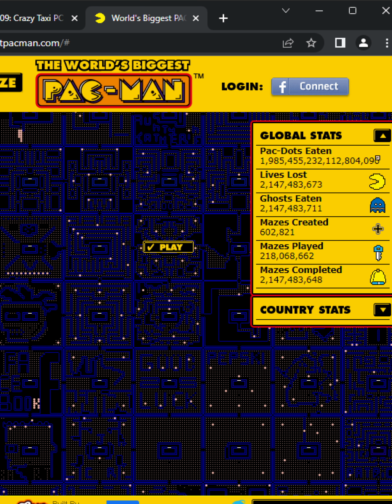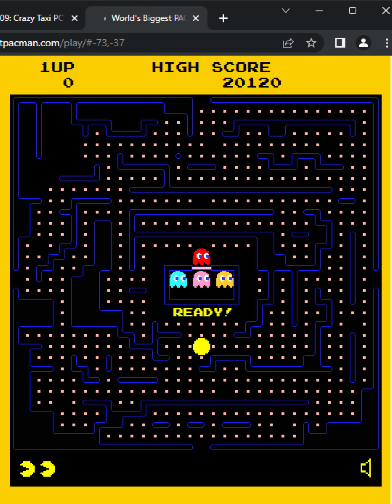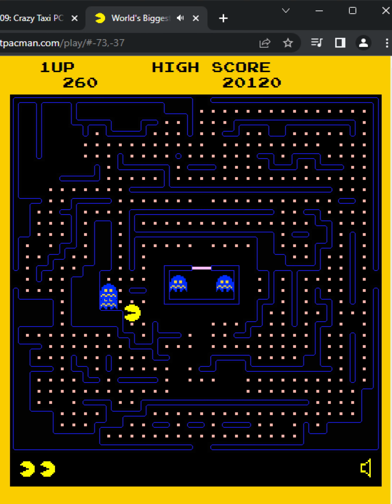But so you find a thumbnail that you want to play. You click on it, and I'm not going to log in with Facebook, so I just click play for fun. Then you get this tiny little view window on your browser. And then you play this maze that somebody made. It doesn't tell you who made it, I don't think.